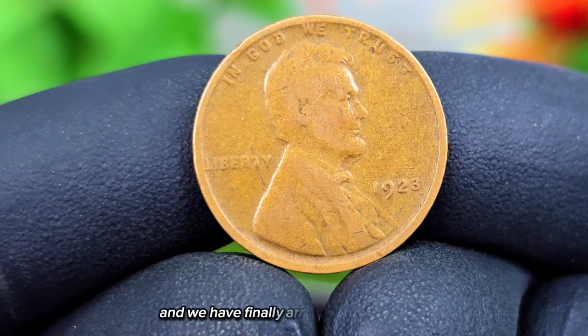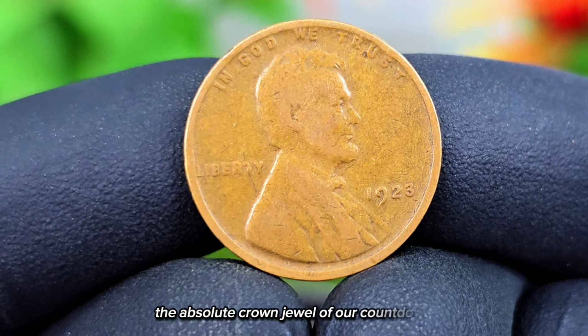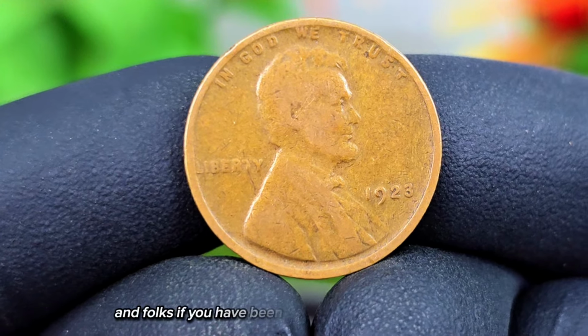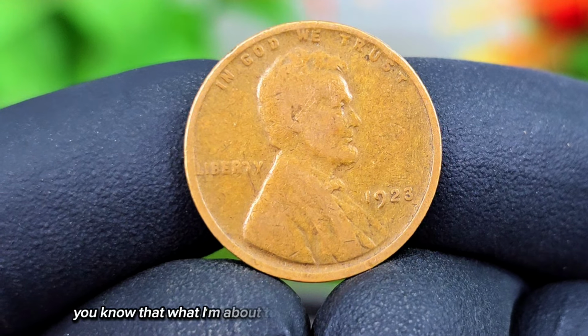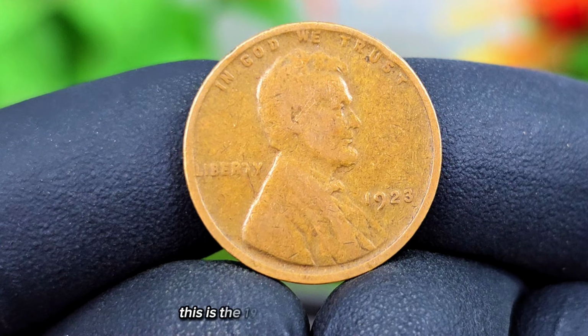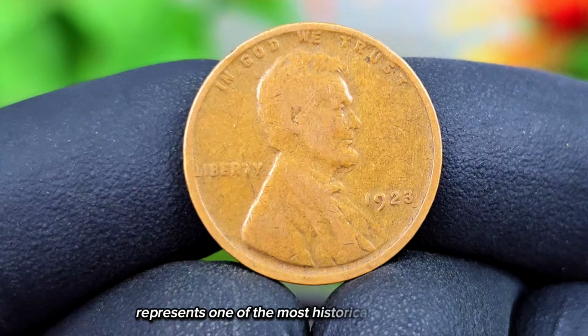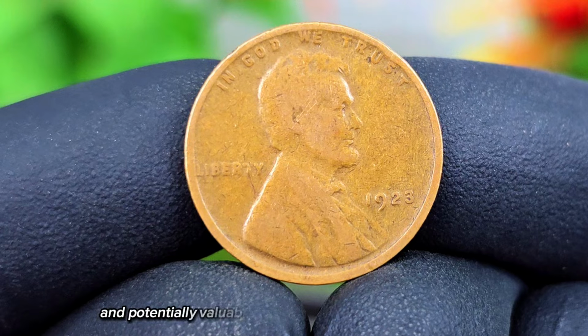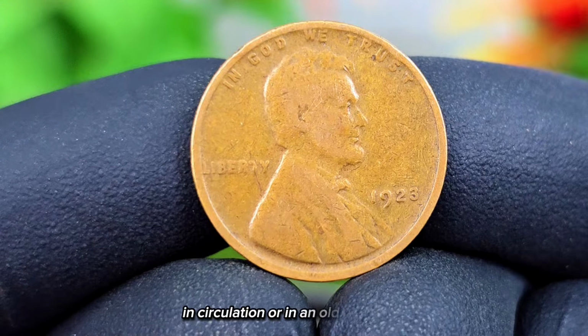And we have finally arrived at number one, the absolute crown jewel of our countdown. And folks, if you have been paying attention up until now, you know that what I'm about to show you is going to blow your mind. This is the 1923 Lincoln Wheat Penny, and this coin right here represents one of the most historically significant and potentially valuable pennies you could ever hope to find in circulation or in an old collection.